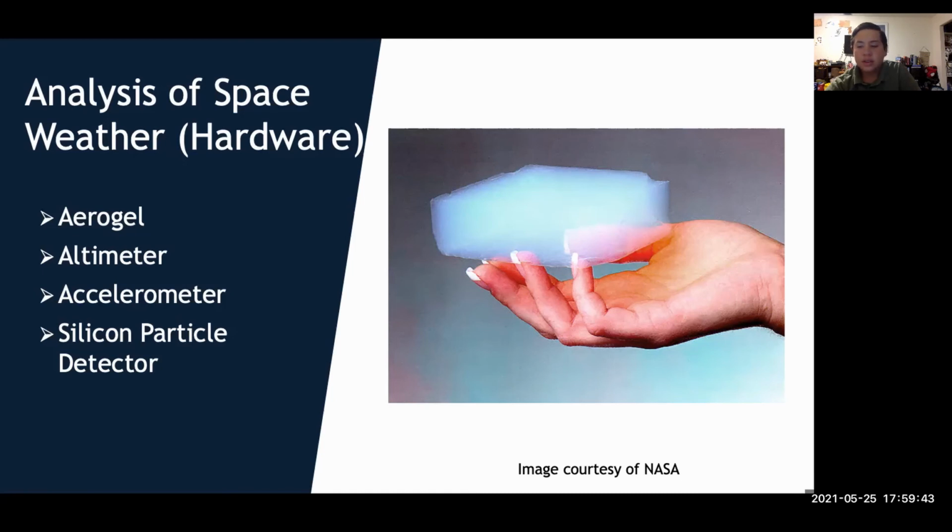Lastly, I chose silicon particle detectors. This is because it is more well known than other particle detectors, and the way the silicon detectors work makes it very beneficial. The silicon slows down the particles, and it has a timer inside, and it's calculating the rate at which the particles collide into the detector. This technology is very efficient, and with a right attitude control system, this can be very beneficial to understanding the rate of the sun's coronal mass ejections.